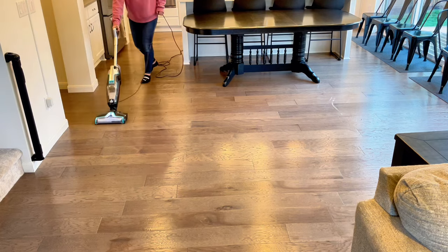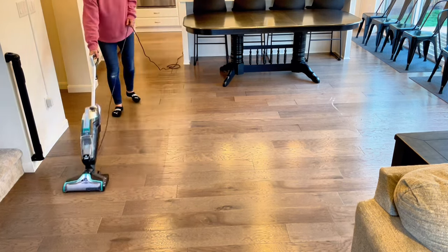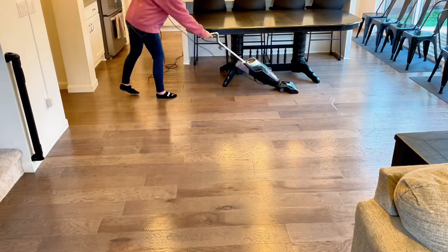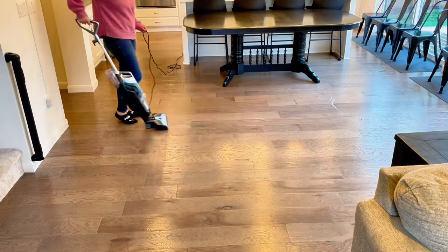So that's kind of a plus of getting a dog. I'll be able to give you guys updates, for any of you animal lovers, and I'll be able to let you know if hair gets caught in brush rolls or if it's easy to clean with.